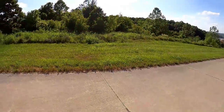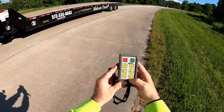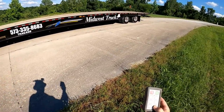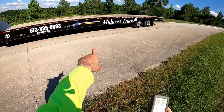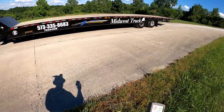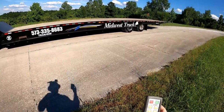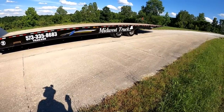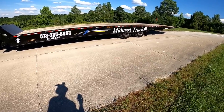Cruise, idle it up. All right, power up the remote. And here we go, axles forward. The axles will come up quite a ways. They'll come up to the center graphics in front of the Midwest truck. Still all remote control. It does have manual controls as well, but we ordered the remote control functions.